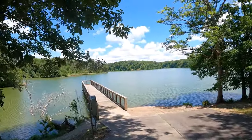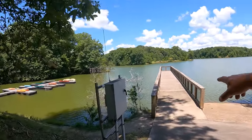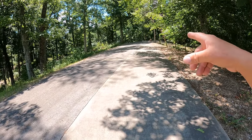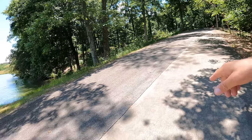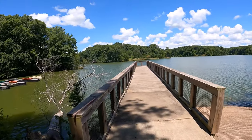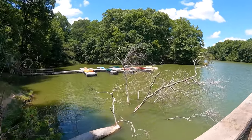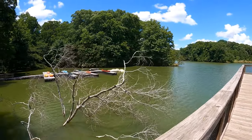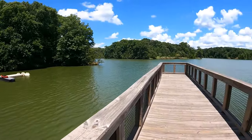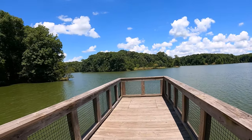This is Lake Dunn, Village Creek State Park. They actually have what looks like a boat ramp up at the top of the hill, and boy, let me tell you, that's a hill. There's a couple of tire stops, so I think that's no longer a boat ramp, but it is a fishing dock. You can rent kayaks and it looks like a canoe. What a beautiful place.